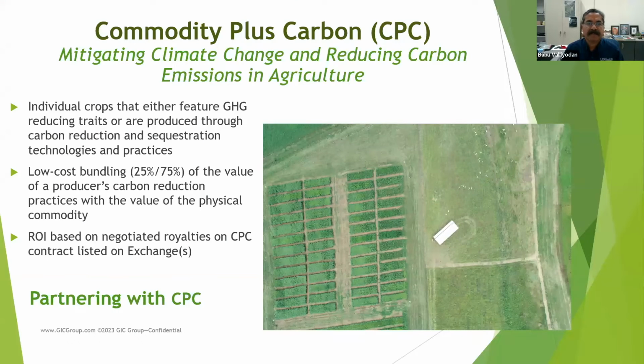I mentioned the commodity plus carbon. The commodity plus carbon looks at the carbon incentives. They use our models and fit our models to our greenhouse gas emission details and all the data we collect from the ground truth data, our marketing data, and also the aerial data. They use all of this data to look at the carbon incentives for industrial hemp.